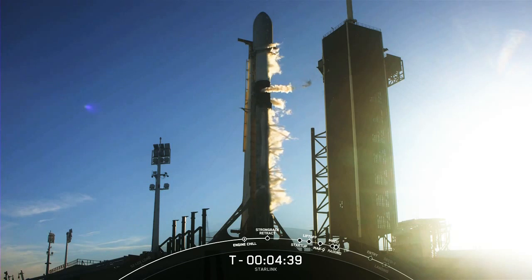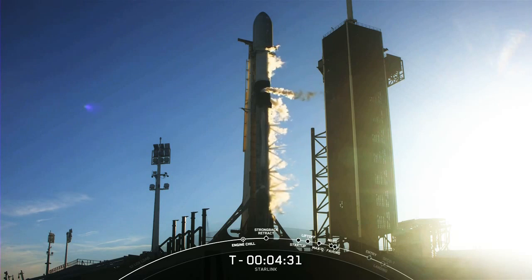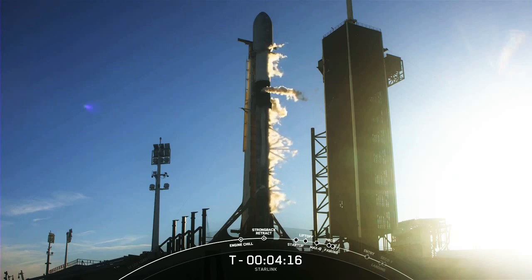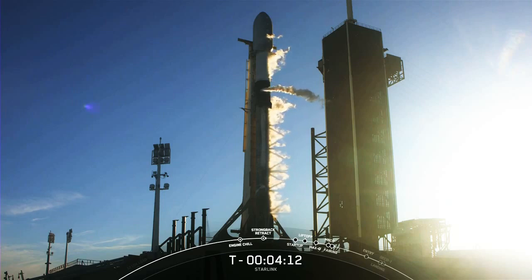We're currently T-minus 4 minutes and about 35 seconds from liftoff of our first Starlink launch of 2022, and Falcon 9 is progressing into the final stages of the launch countdown. Strongback retract has started. And we just heard a callout for a strongback retract. That is the structure next to the vehicle, which we call the transport erector, or TE. What it's going to do is start to retract away from the vehicle.